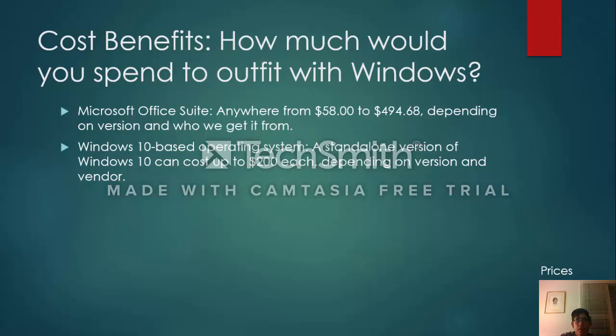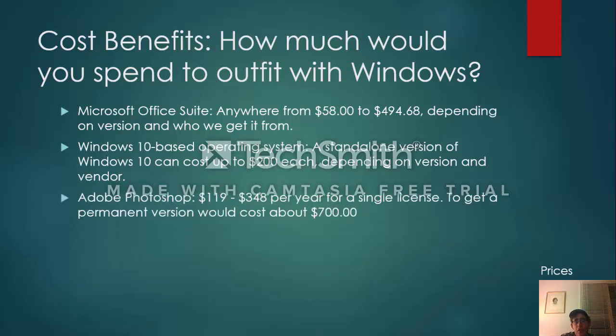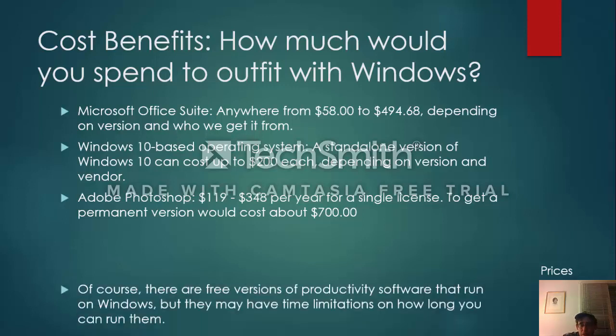A program such as Adobe Photoshop, license fees can range anywhere from $119 to $348 per user per year for a single license. To get a permanent version, that will cost about $700. Of course, there are free versions of productivity software that run on Windows, but they may have time limitations on how long you can run them.